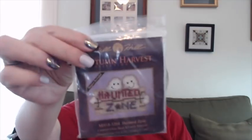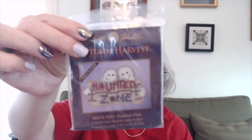So Mill Hills Haunted Zone. Now, I was stitching this for Magical Stitches, and I had done quite a bit of it, and then Max decided he was going to be helpful. So you can see where that got, and you can see how much I had done. I think I only had one more color before I was ready to do beads. Mr. Max. So I restitched it on a piece of fabric.